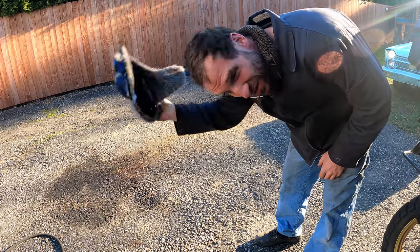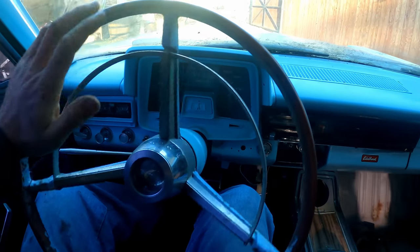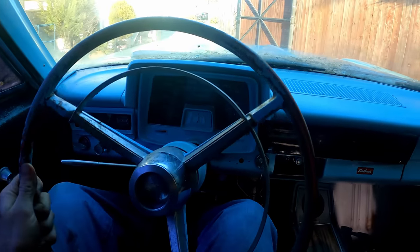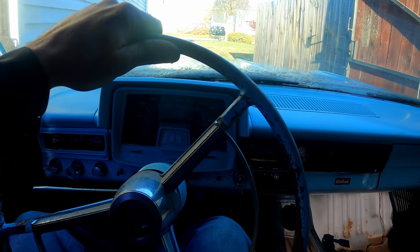First impressions is that transmission is shot. Yeah, it's starting to sound a little better. That tranny was making a bunch of grinding noises when I first started raising the RPM. Wasn't even moving.